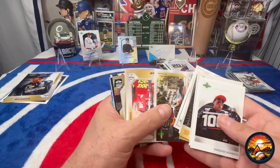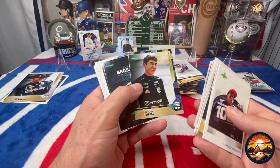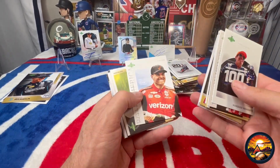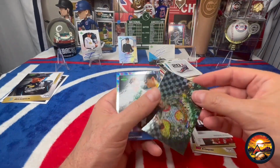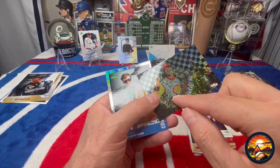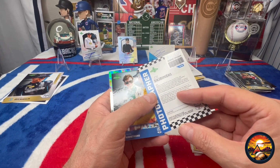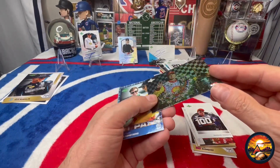Kyle, Alexander, Fittipaldi, Marco Andretti, Nolan. That's cool. Roman Grosjean, Will Power, Ed Carpenter, Pedal Ward. That's pretty cool. Joseph Newgarden. No, that looked like Newgarden. I thought that was Newgarden with that right there at first, but nope.